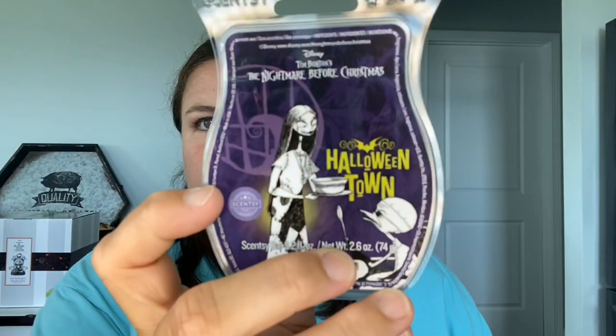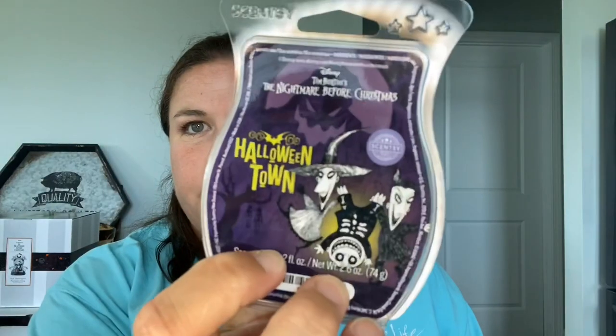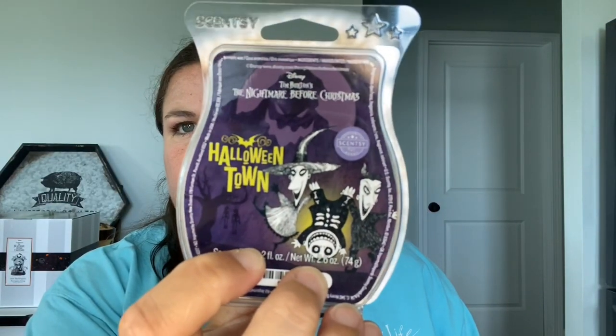So this is one of the covers. This is one. It's got Sally on the front. And then this is one. Isn't that upside down? It does, doesn't it? Well, this kid's upside down. I'll be honest, I have never seen the movie.